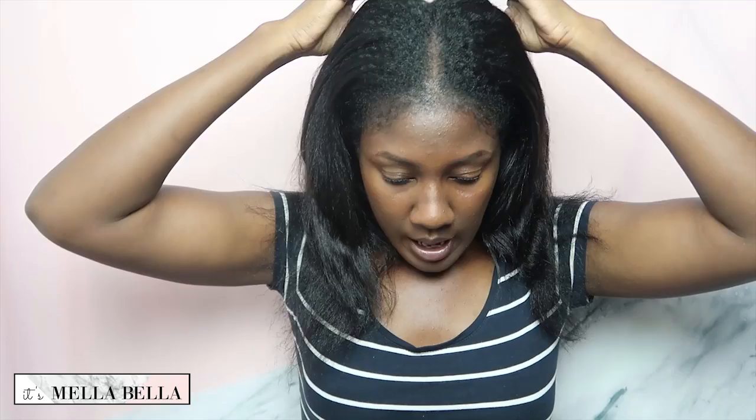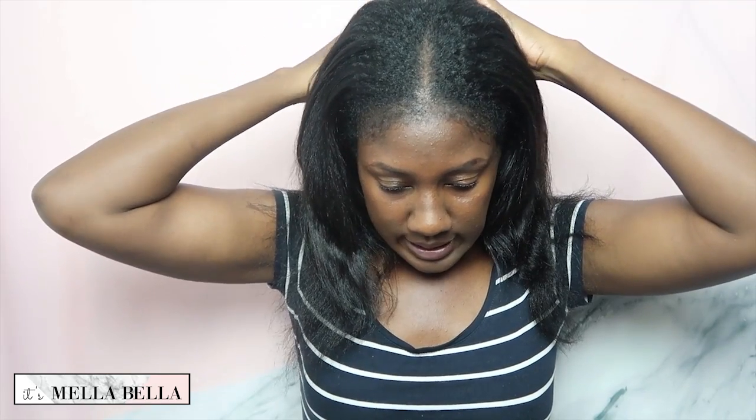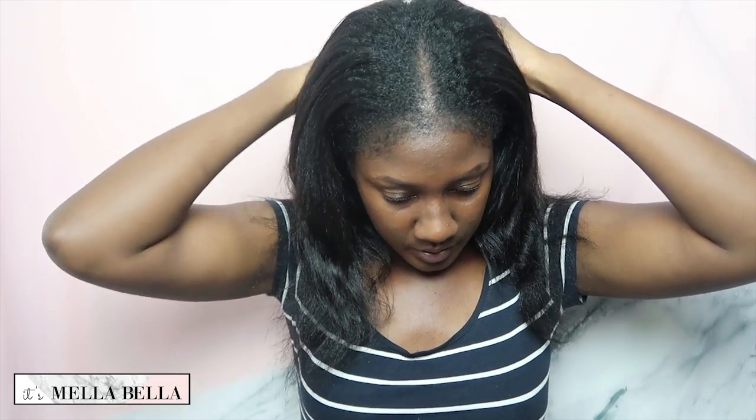Alright, so enough rambling. I need to get to bed. So I'm gonna show you guys how I moisturize and seal. My hair has been in this loose low bun all day. I'm not using any combs or anything like that, just my fingers today.